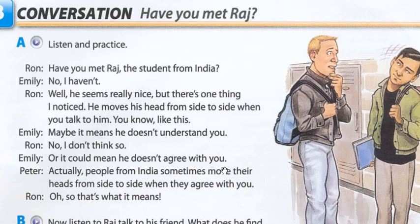Okay, that was the conversation between Raj and Emily. So, have you met Raj? ¿Has conocido a Raj? El estudiante de la India. No lo he conocido. No, I haven't.